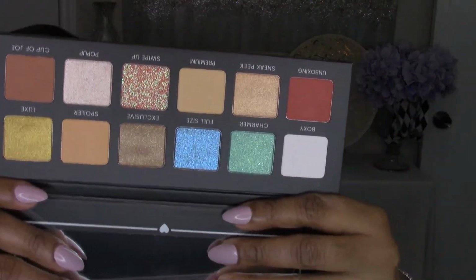Isn't that beautiful? That is just gorgeous. Oh my God, that's gorgeous. Full size. Oh, I am loving their shimmers. Okay, that one's kind of rough. Swipe Up is very textured, like crazy textured. Oh, but it is a gorgeous color.